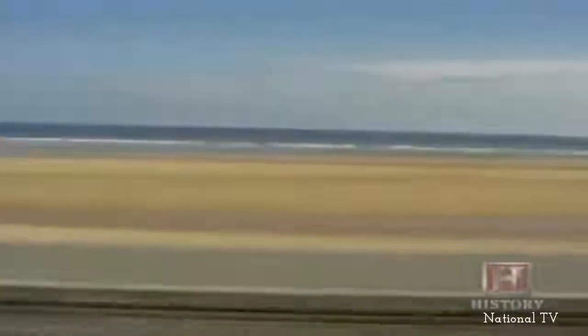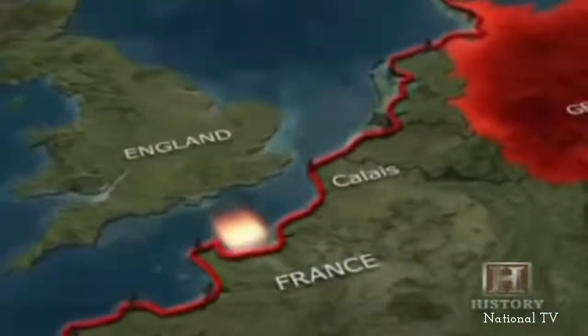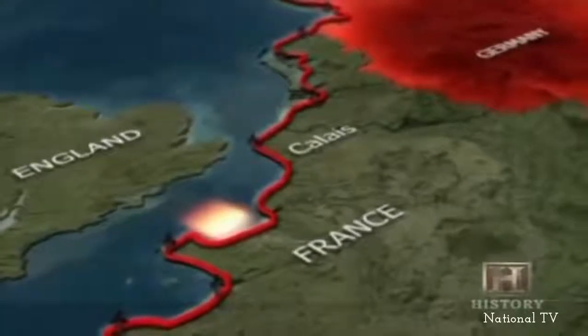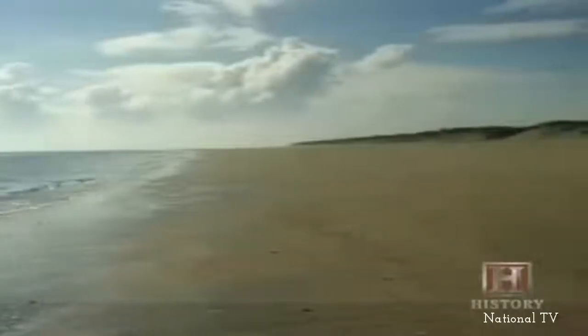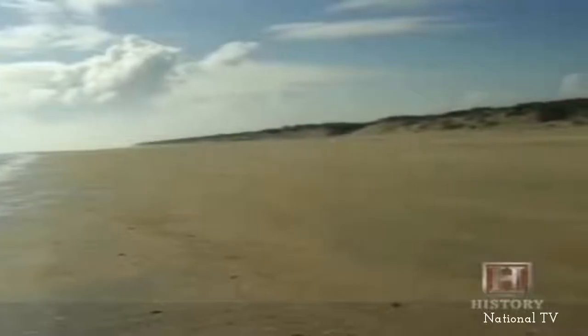Normandy, however, had major disadvantages. The Allied Armada would have to sail across 120 miles of the English Channel, a distance more than five times farther than a route to Calais. And landing at Normandy would also place the Allies farther from their ultimate target, Germany. Still, Normandy offered one distinct advantage. The Germans had not fortified it as heavily as they had other parts of the wall.